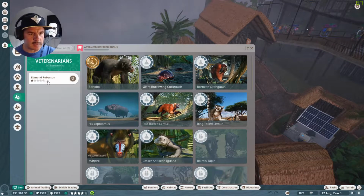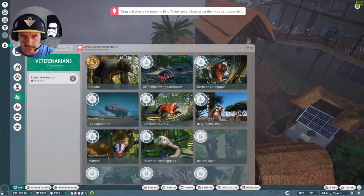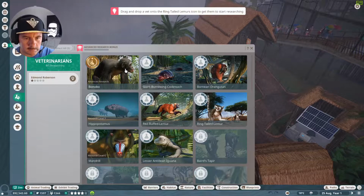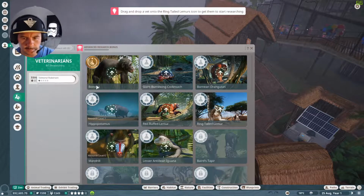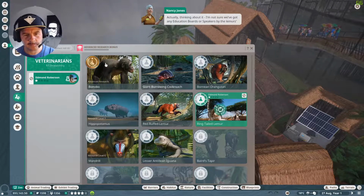So where is he? Edmund Robinson. And we want him onto the ring-tailed lemur. So these are the unlocked ones, are they? We've got bonobos. Okay, so he does that.